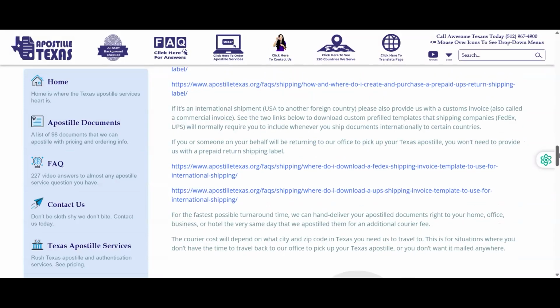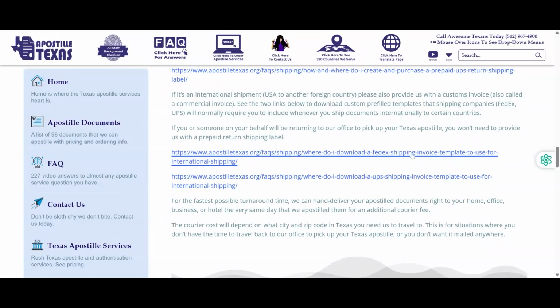And then if it's shipping overseas, you have to do a customs invoice. That's not all countries, but almost all countries, when you're sending documents, they want what they call, sometimes, a customs invoice or a commercial invoice. You're going through customs to another country. You don't have to do this domestically, but if you're sending it to Canada or Europe, China, Australia, Middle East, South America, they want to know what's inside the envelope.